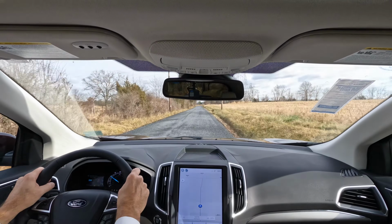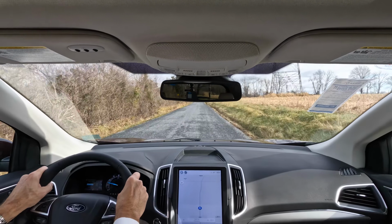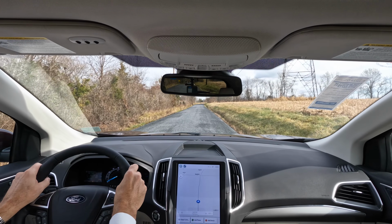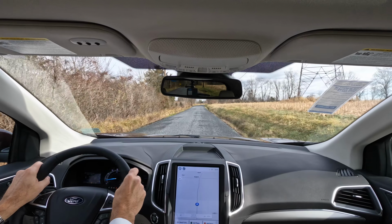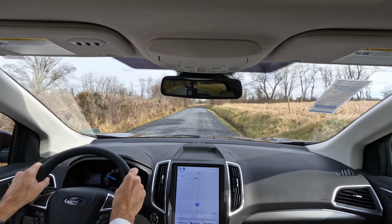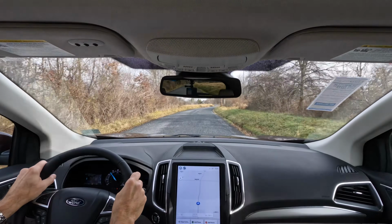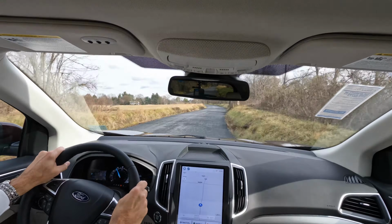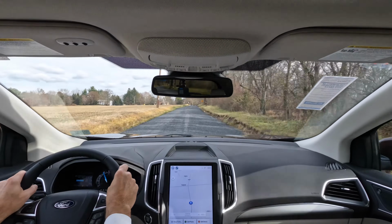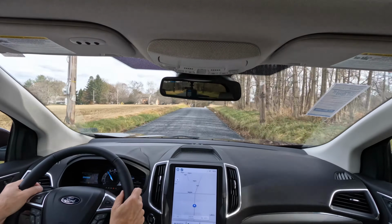Let's try the brakes. Emergency stop in 3, 2, 1. Nice easy stop, nice and linear. Now we'll take off. Feather in the gas as the engine's new. And it gets you up to speed very nicely. No problems at all. And on down the road you go.